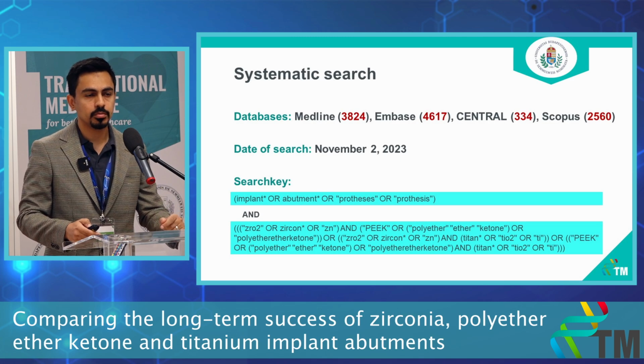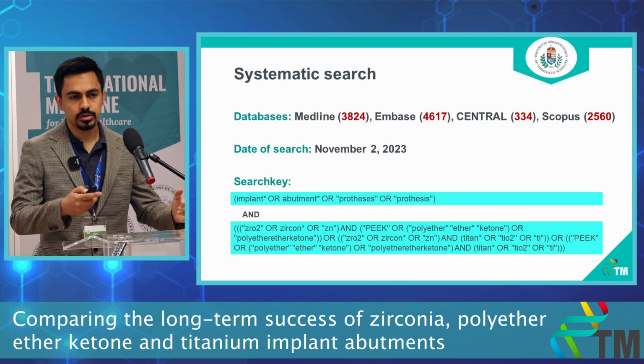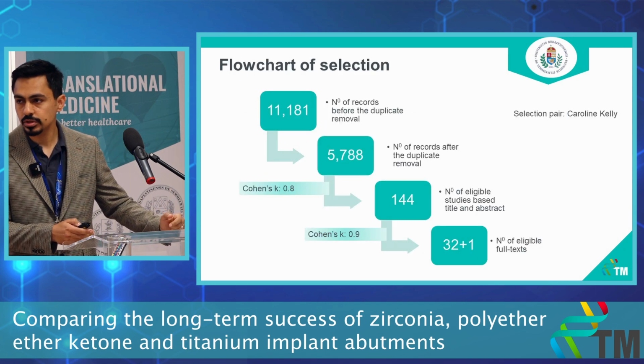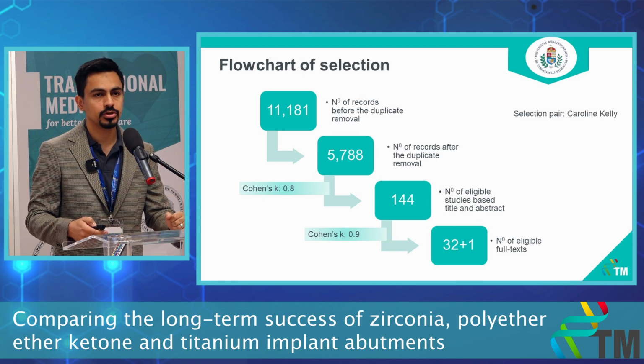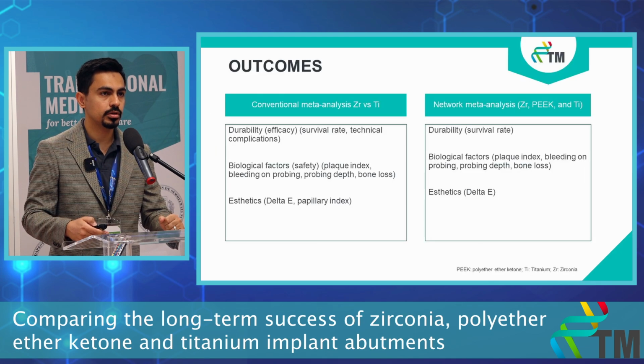We started our systematic search in November 2023 in 4 databases. This is our search key. We started with more than 11,000 articles and ended up with 33. One more was added after citation and reference chasing. This is a picture of our PRISMA flowchart.